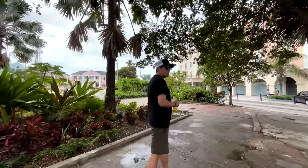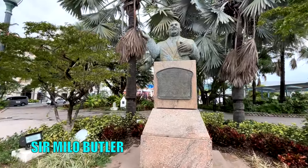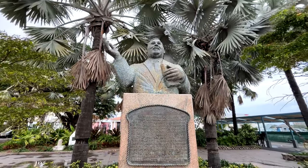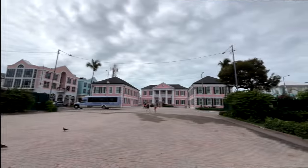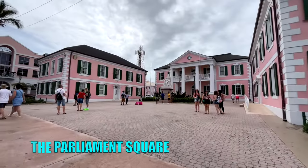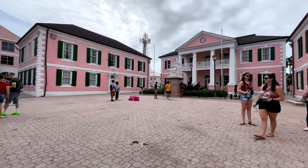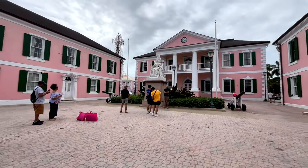Don't forget to head over to Rawson Square. This is where you'll see Sir Milo Butler. He is the first Bahamian Governor General. Across the street, you'll find Parliament Square, built in the late 1700s and early 1800s. It houses the House of Assembly, Senate Building, and Supreme Court of the Bahamas.